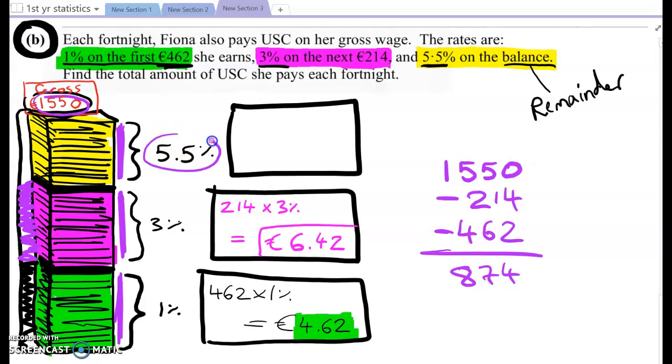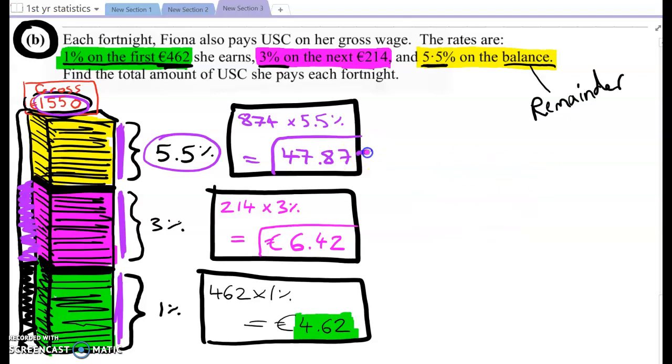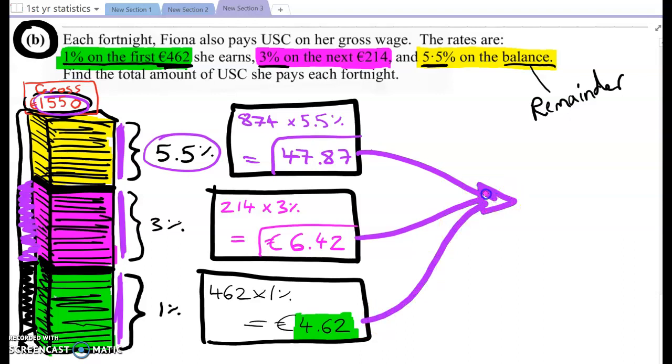So €874 has to be taxed at 5.5%. Multiply €874 by 5.5% and you get €47.87. Now there are her 3 USC amounts that she has to pay. I'm going to rub this out to make some space for myself. She's going to lose this, she's going to lose this, and she's going to lose this. So if we add them all together, we'll see how much she's going to lose in total. 47.87 plus 6.42 plus 4.62. She has a bill of €58.91. That is her total USC bill.